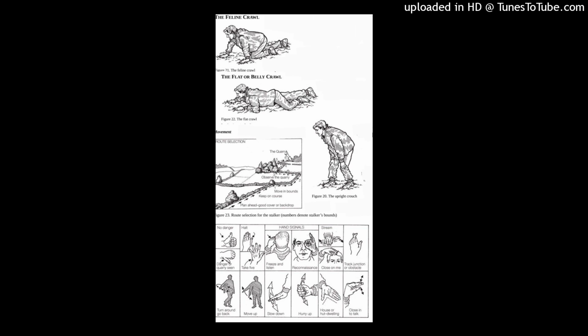If it is safe to expose the head sufficiently to look around, then it is possible to do the flat crawl more on the side than on the stomach, and to bend the knees sideways to bring them up to help. Your movements will then be something of a cross between a feline crawl and a flat crawl. With all methods of movement, the stalker must be aware of the vegetation above and around him. If he is not careful with his movements, the grass and bushes will telegraph his progress towards the quarry.